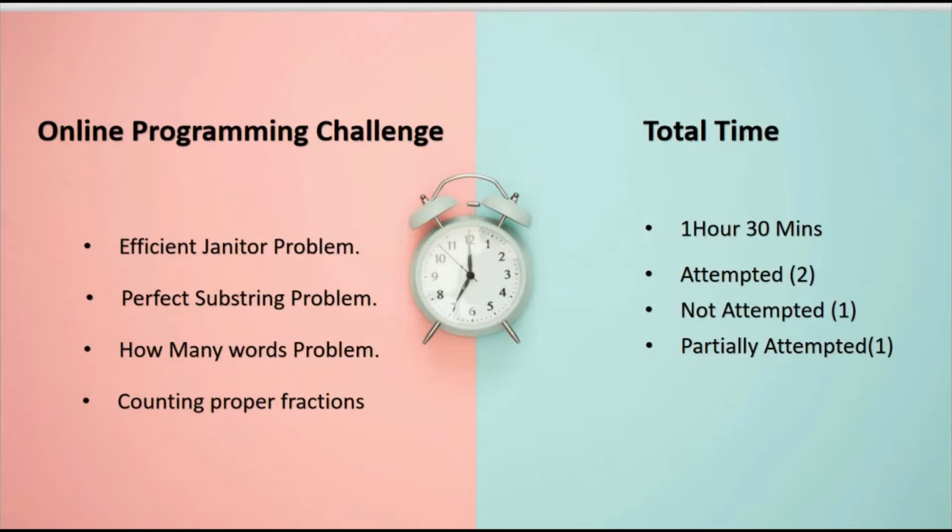There were exactly 5 questions, but I remember only 4 of them. One question I'm not able to remember. I have pasted all those 4 problems on the screen as well. The question which I was not able to remember was of medium level. You can see it on LeetCode also. It was something of that sort.